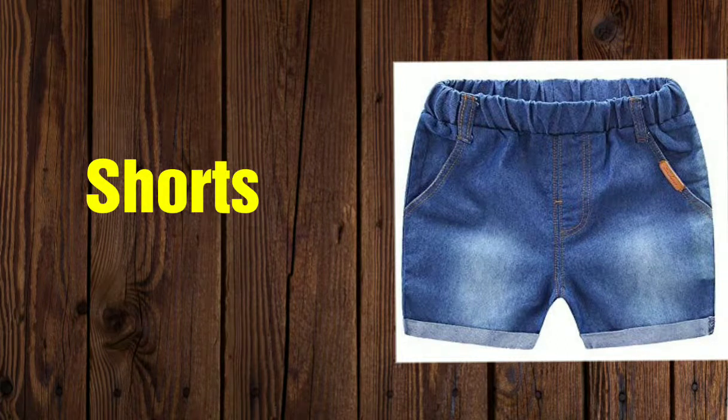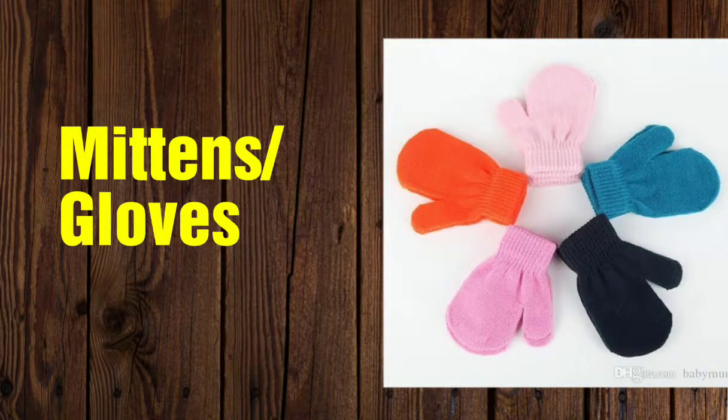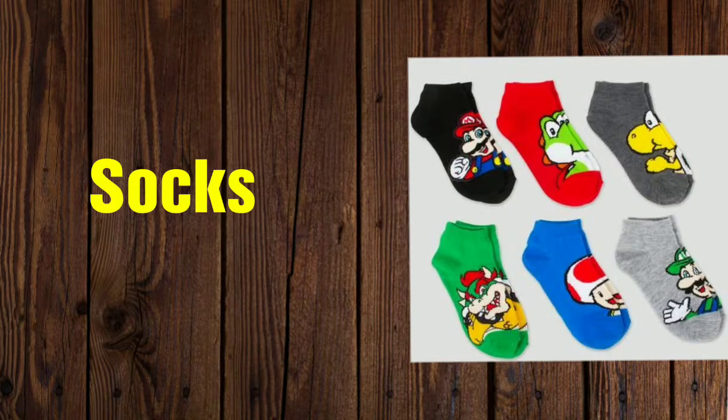Next we have shorts. Shorts go near to the knee. What are these? These are shorts. Next is swimsuit. Swimsuit is used while swimming. My kids, what is it? It's a swimsuit. Next is mittens or gloves. Mittens or gloves are used in winter time. What are these? These are mittens or gloves.